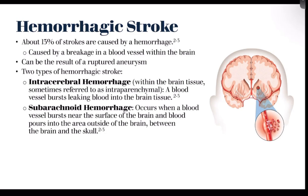And so hemorrhagic stroke, so we think of the word hemorrhage, what does that mean? It means to bleed, right? And so this is when you have bleeding that's causing a stroke. And so a hemorrhagic stroke accounts for about 13% of strokes, okay? So roughly 1 out of 10. And so where we typically see this is breakage of a blood vessel within the brain. Okay, and so you can see that's what they're demonstrating here.